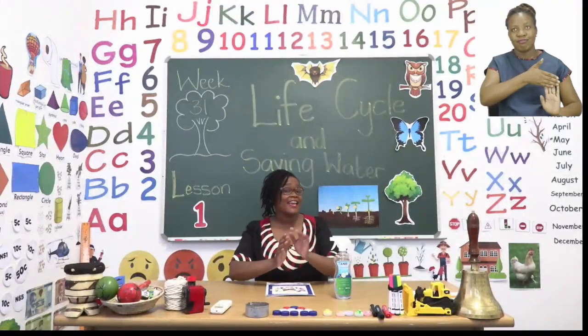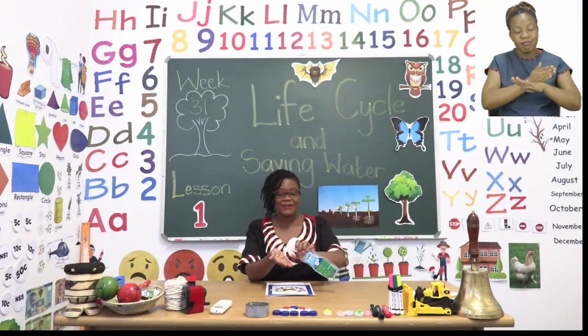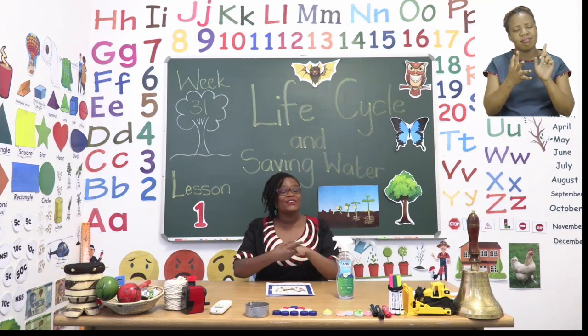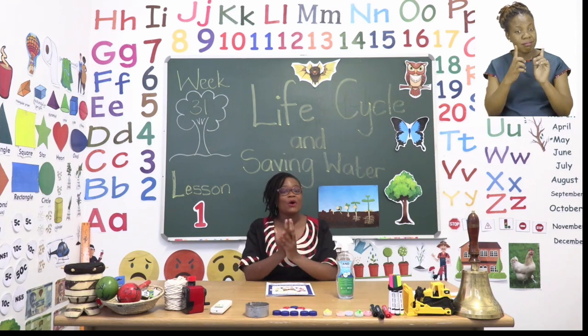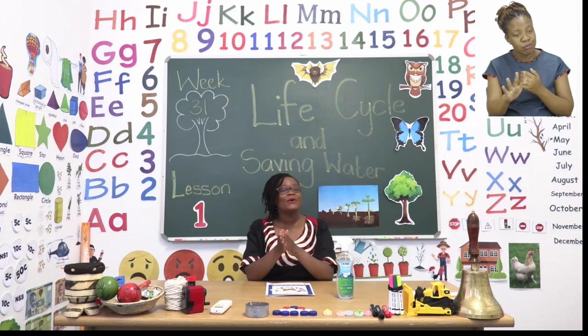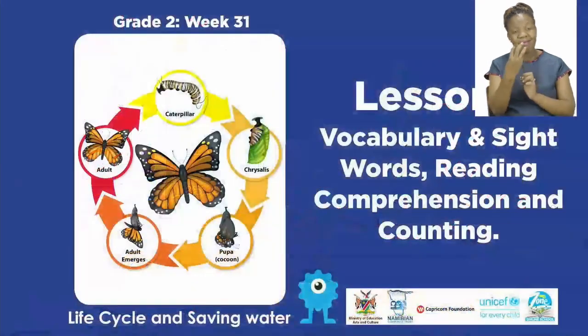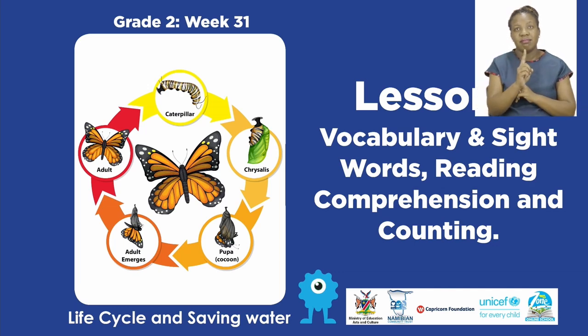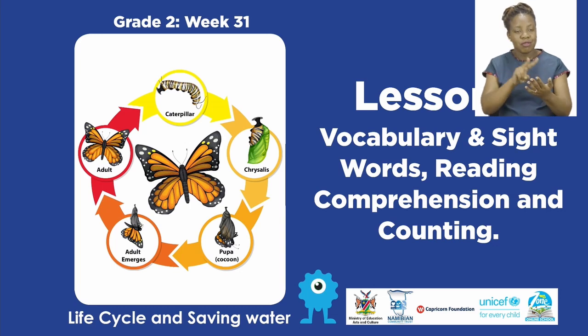Before we get into any lessons, boys and girls, we know that we need to sanitize. Remember, sanitizing is not the only way we can stay safe. We can also use soap and water. Make sure you rub your hands for 30 seconds. Make sure your hands are dry before you touch anything else. For today's lesson, we will be talking about vocabulary, sight words, reading comprehension, and counting.